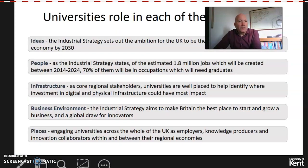So these really are how the 5 pillars work, and I won't say much about this slide in terms of what we want to do. We want to be innovative, we want to have the best people, infrastructure, the best business environment and places. But I would just read these, maybe have a look at them, come back to them, and see how they impact not only the university but also your own business.